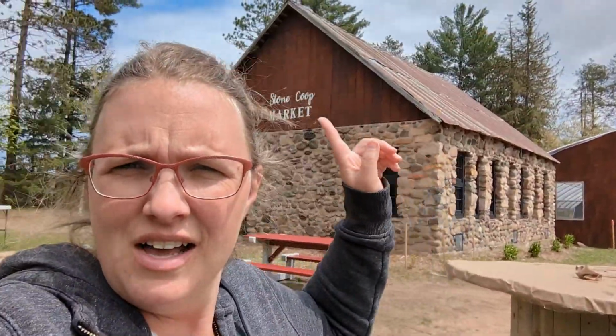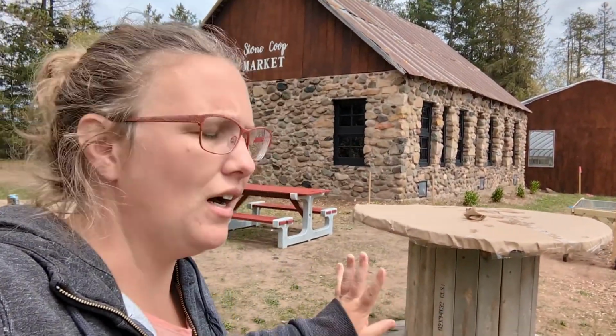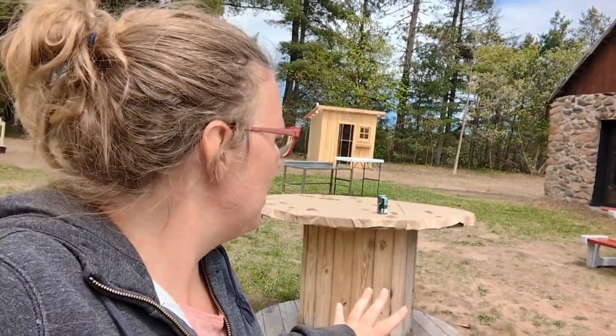So we are here in front of the stone coop, and we had these big spools. We have 2 of them here. Somebody gave us them for the goats, and I said let's save them and we can use them for stand-up tables. It ended up working really well. We put a big umbrella in this one, and it worked really well. We had lots of people outside enjoying being out here, even though it was cool, and then the picnic tables. So there were lots of people here.